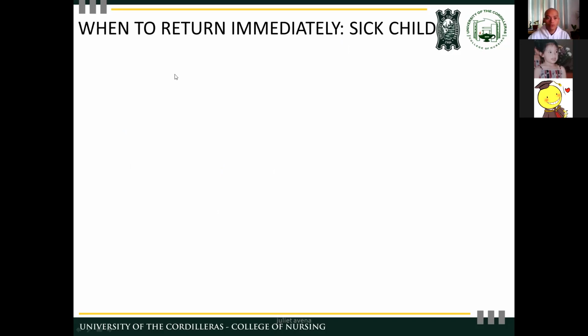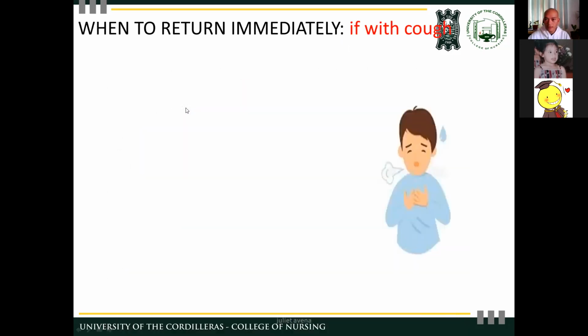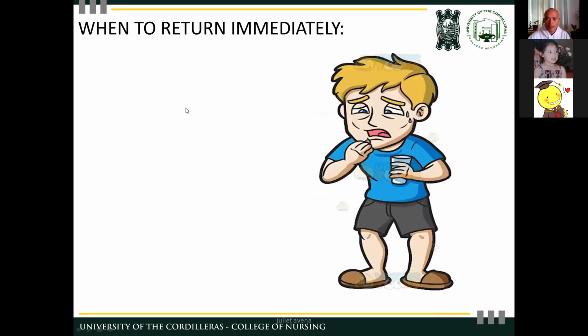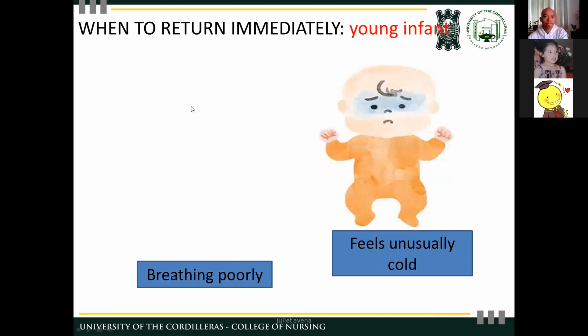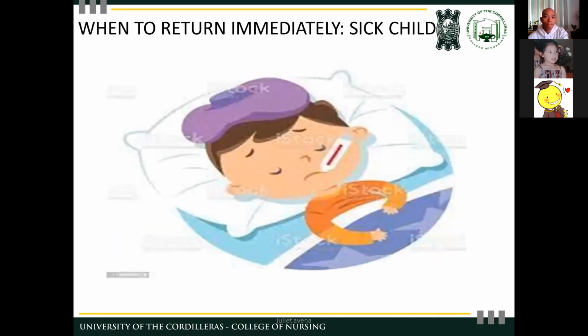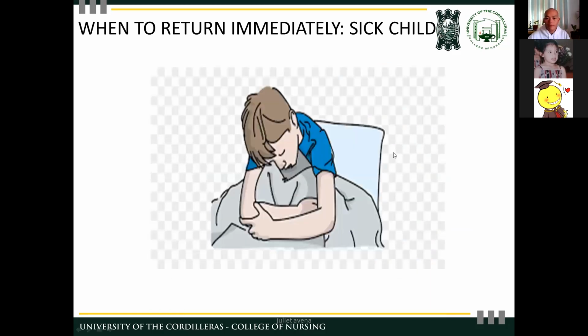Okay, we are going to return the child. Chest in drawing. Later, i-ano natin to. Okay, when to return the child? Immediately, if the child has difficulty breathing. Okay, kaya siya naka-lean forward. Okay, because that is the easiest way to breathe sometimes, leaning forward. Okay, so return the child immediately if the child experiences difficulty of breathing.